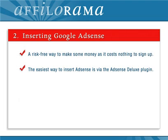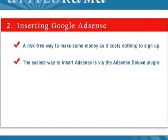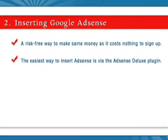Inserting Google AdSense. There is some money to be made from placing Google AdSense within your blog posts. Google AdSense is a risk-free way to make some money, and it costs nothing to sign up. As with AdSense generally, the more targeted the content and the better use of your keywords, the more relevant the ads are likely to be, and the more money you will make.